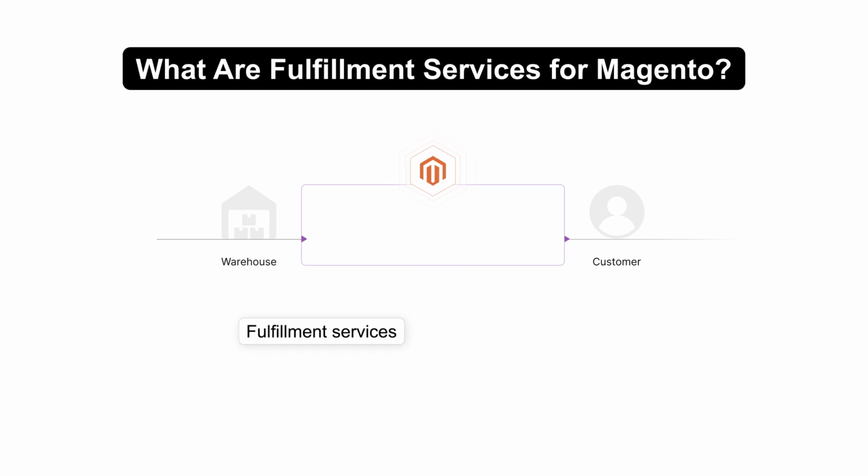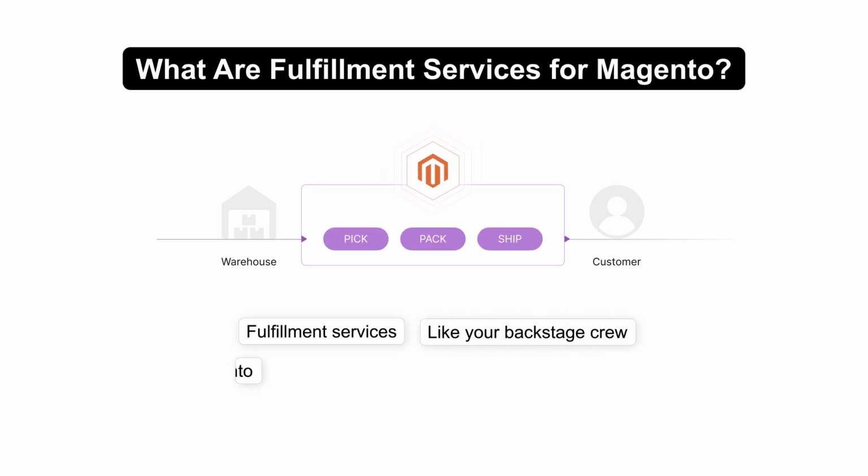What are fulfillment services for Magento? Fulfillment services are like your backstage crew. They store, pack, and ship your products. They connect with Magento, so everything is automatic.